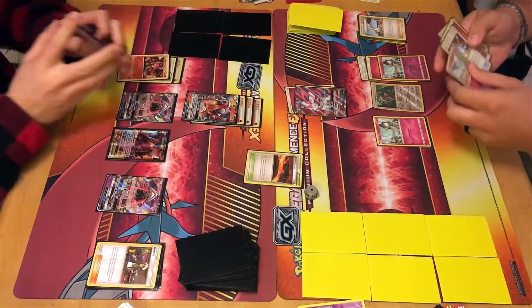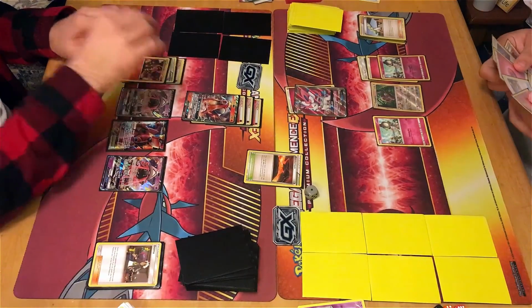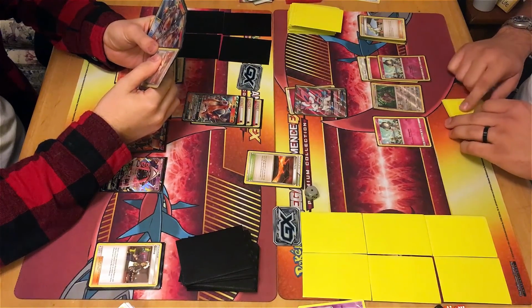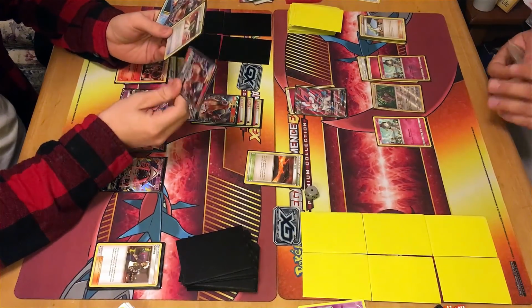Anything from Crimson Invasion you think might be coming up in the future? I know Buzzwole's getting a big to-do right now, but I'm not sold on it yet. I don't know. We may not see anything until the next set comes out, and then some of these Ultra Beasts see more play. I don't know. Yeah, it's going to be an interesting spot.